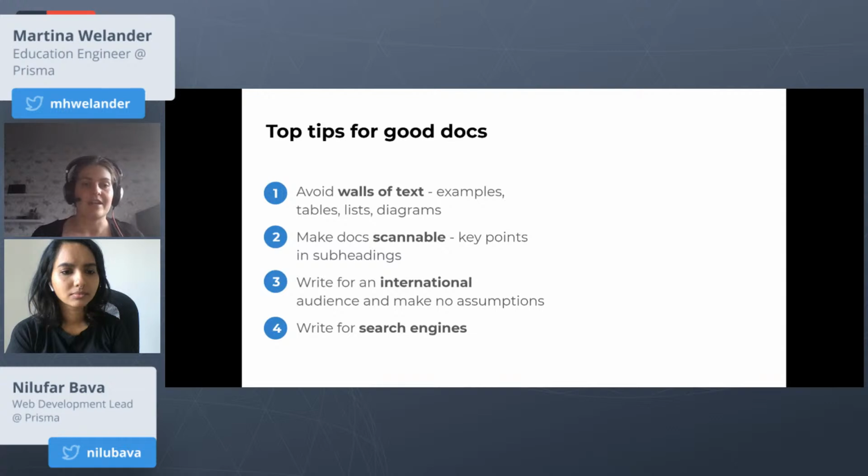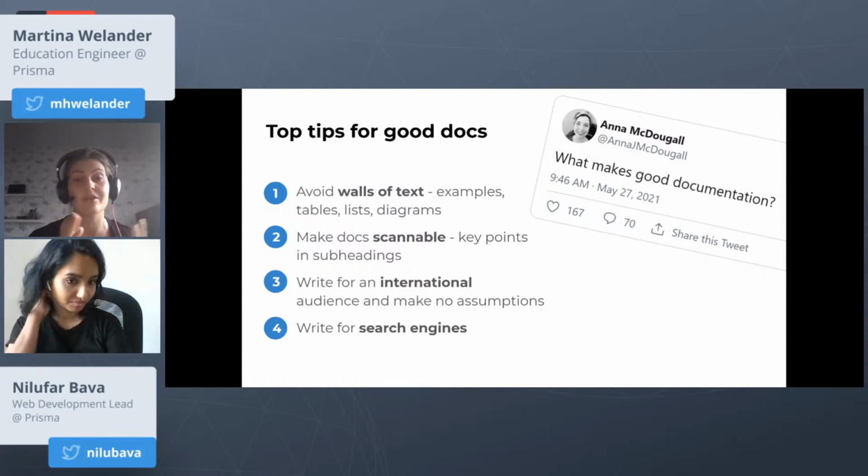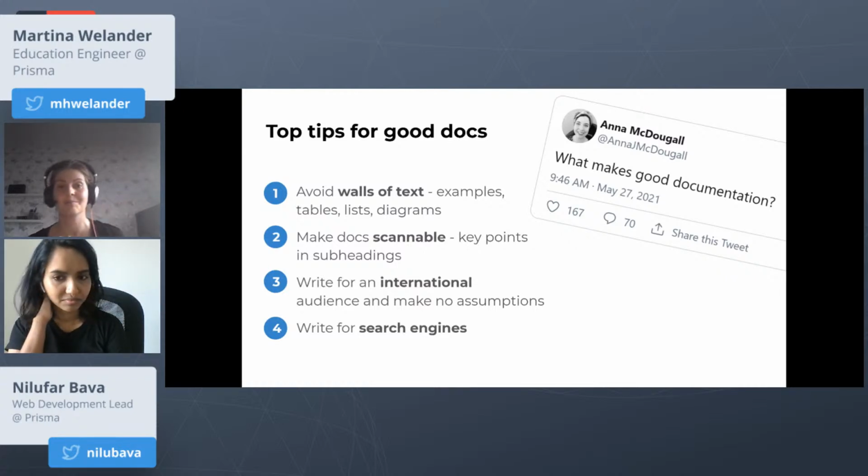So once you've suffered through the writing process, oh yes, I forgot to mention actually, there are a lot of really good discussions on Twitter about what makes good documentation. This woman has loads of replies to her question, and if you're interested in docs and improving yours, I'd recommend checking it out.